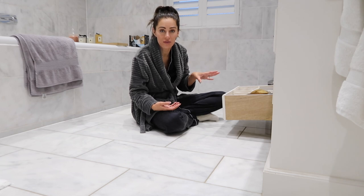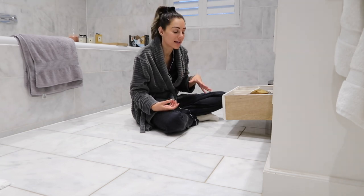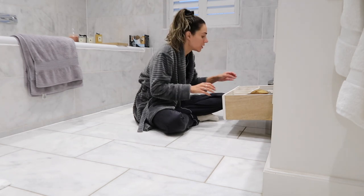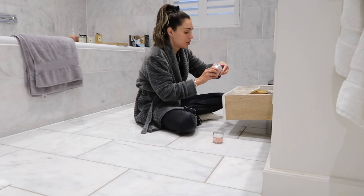So I will keep stock of items. But yeah, sometimes I see something and I'm like, oh, I want to try that again. Or I want to try that because it's new. And it would just sit there. So that's what we're doing. We are sorting things out to go to new homes.